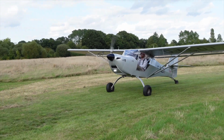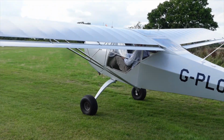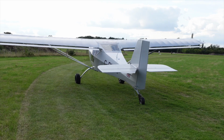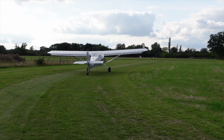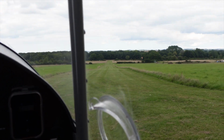So it'll fly at around 110 miles an hour, and it stays in the air about 6 hours with full fuel. You'd want to stop before then for comfort breaks. Some of these farm strips are a bit like crazy golf, where everyone's different, and you've got to have your wits about you. But as long as you set your own personal targets and they're realistic, it is a safe form of entertainment.